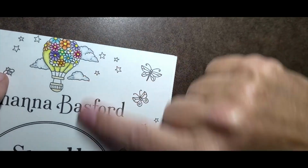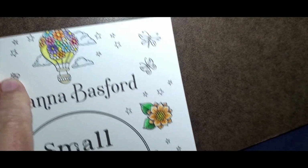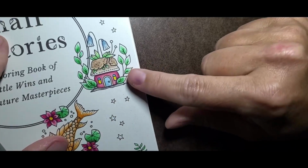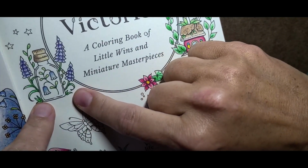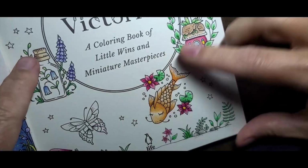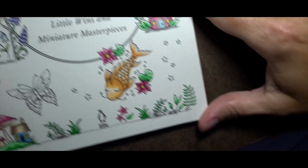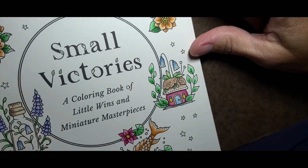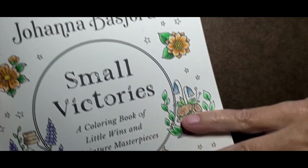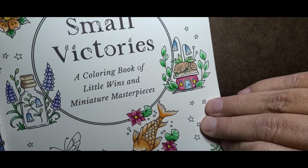All right, so there's my finished balloon. I finished the house, and I have finished the jar except coloring the jar itself. And all that I have left is 4 butterflies, 3 bees, and stars. Stars and background I think I'm going to do on my own.